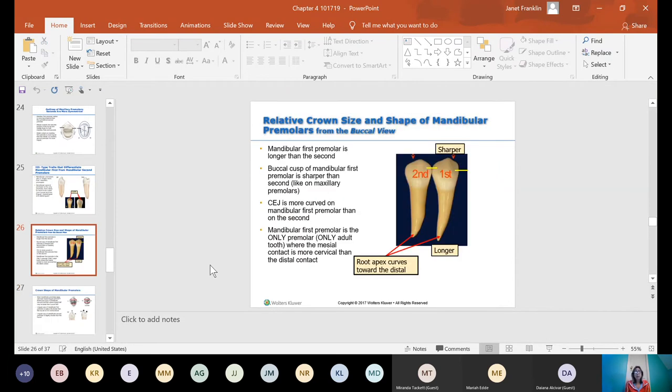The only one that can have three cusps, actually. The mandibular first premolar is longer than the second premolar. And so if you look at this picture, the mandibular first premolar is longer. It's a big, longer tooth.